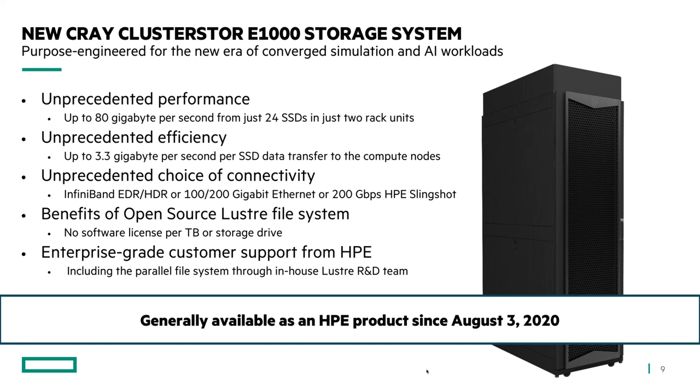It's really architected to drive unprecedented performance, and we're going to talk about that a little bit later. But you can get up to 80 gigabytes per second of read performance from just 24 SSDs. If you divide 80 gigabytes by 24, that translates to 3.3 gigabytes per second per SSD. And that's about the efficiency.